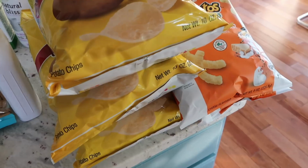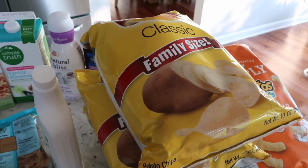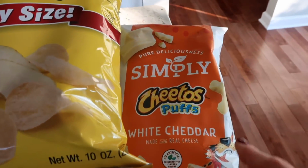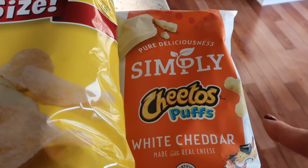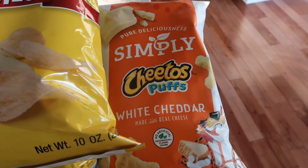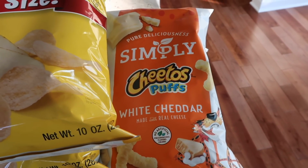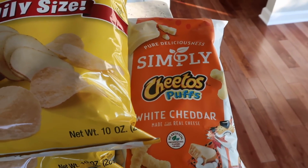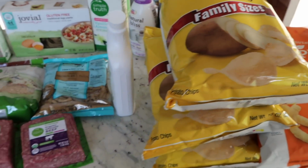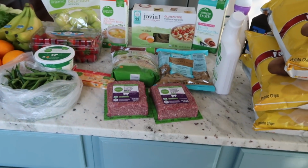the same snacks that I got last week. So my guys love thin potato chips, so I got 3 bags of Lay's, and then they really liked these Cheeto puffs. They're simply Cheetos, so they don't have preservatives or artificial anything in them. So I grabbed a couple more bags of those. We go through snacks pretty quickly. If you have teenagers or people coming over, I'm sure that you guys do too. So I grabbed more snacks and we have a few left from last week.